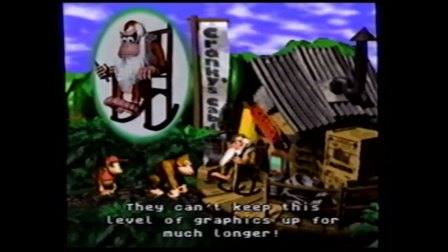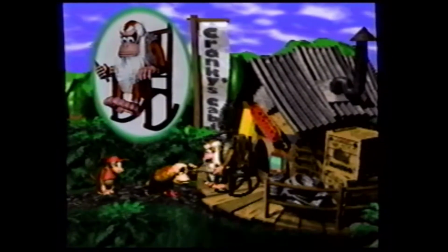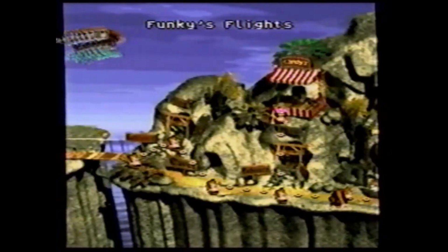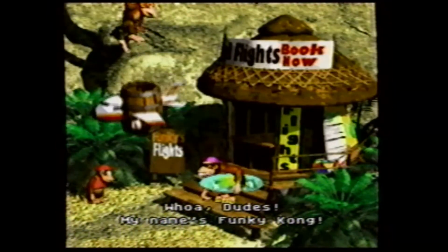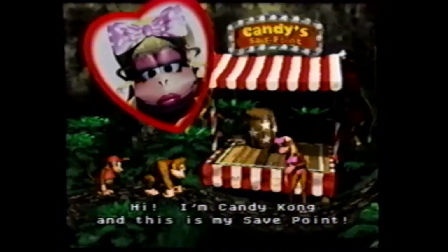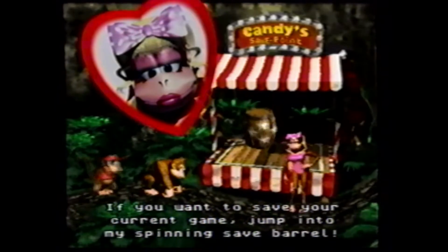They got Cranky. Cranky's the star of the original Donkey Kong game. Still alive, is he? Dad or grandfather played that game. Wow. Then we also have Funky Kong. Funky is kind of the California surfing kind of Kong. Yeah, he runs Funky Flights, and the Funky Flights allow you to fly around to different parts of the game. We also got Candy Kong. Candy Kong is Donkey Kong's love interest.